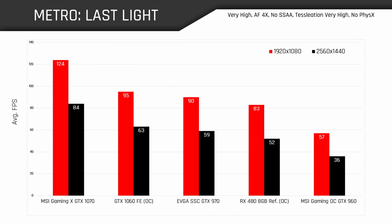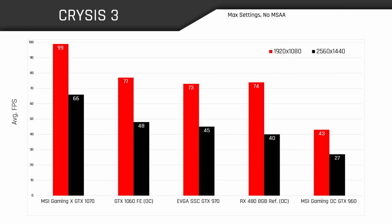In Metro Last Light, the tides shift again in Nvidia's favor. At Full HD, the GTX 1060 saw 14% more frames than the RX 480 and 21% higher frame rates at Quad HD. Finally, in Crysis 3, there's a pretty close standoff between our three mid-range cards, but the 1060 barely takes the crown at both resolutions.